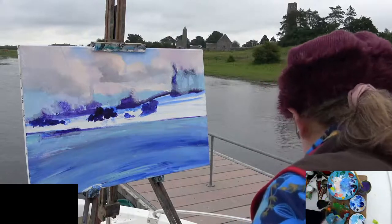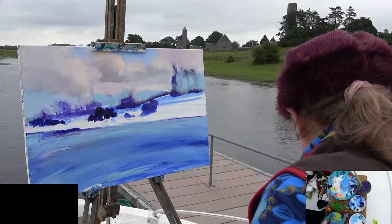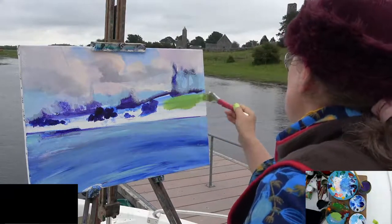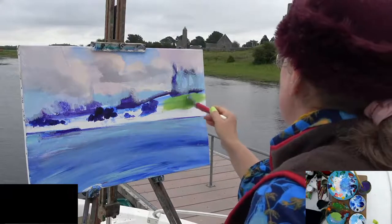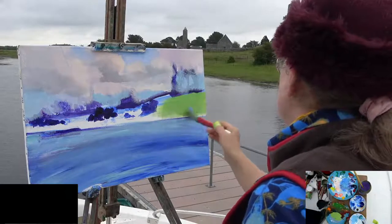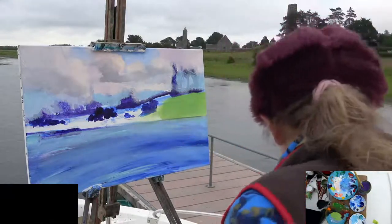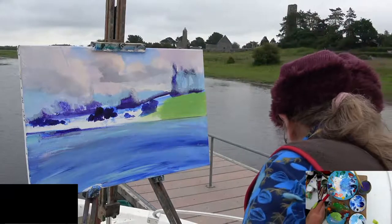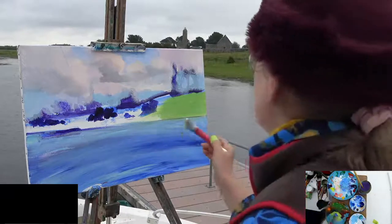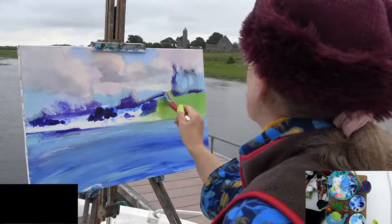Now, this piece of land, just to make it really simple, I'm just going to start with a bit of lemon. Of course, it's mixing with what's already on my brush. So I haven't cleaned the brush. I haven't dipped it in the water, because dipping it in the water is going to cause it to thin. And if it thins, it's not going to go on creamy like this.